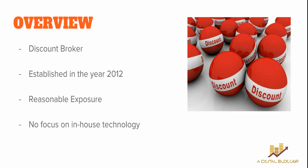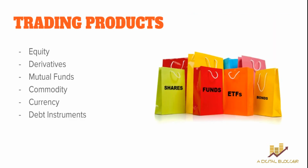The reasonable exposure is one of the good points that goes with them, but the major concern with Tradejini as of now is that they don't really have any focus whatsoever when it comes to building in-house trading applications. They're still relying on NSE based solutions. We will be talking about that later. First up, we'll talk about trading products.